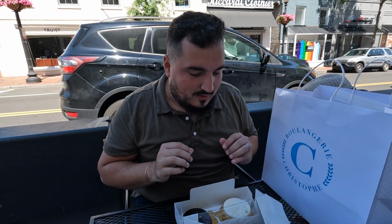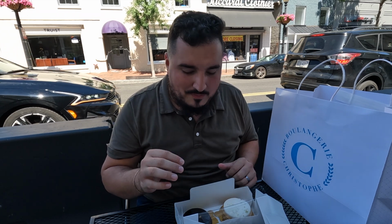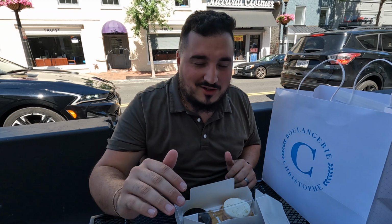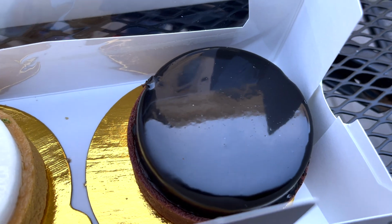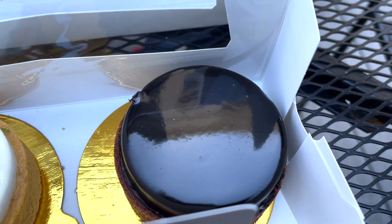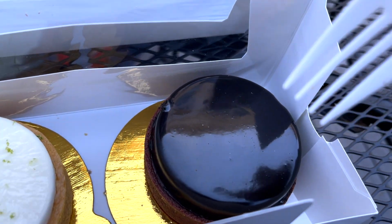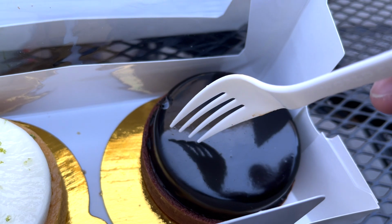I'm only gonna try one of them because I am completely stuffed, and the last one we'll try later. But the one that I want to try now is that chocolate tart, just because that's the first thing that caught my attention because of how perfectly reflective the chocolate was on top. So let's take a look at this. If you guys can see, you can see a reflection of the building in front of me. That did slightly touch one of the sides of the boxes when they were putting it in. But I want to go ahead and try this chocolate tart.